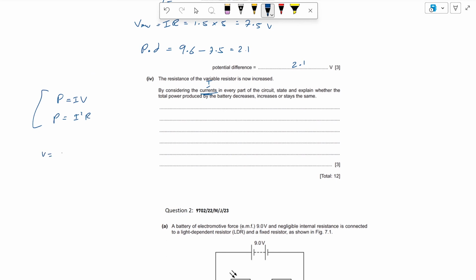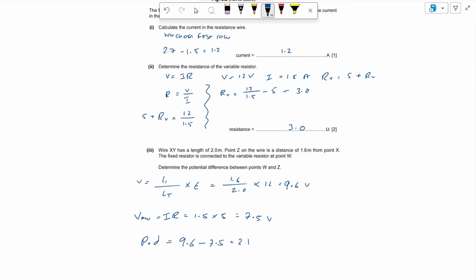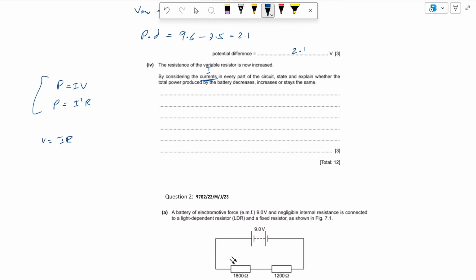I'm just going to write V is equal to IR just in case we need it. Let's start by answering what will happen to the current that enters the variable resistor. Well, we know that I is inversely proportional to R. So, as resistance increases, the current decreases. So, that's your first point. Number one, the current in the variable resistor decreases as resistance increases.